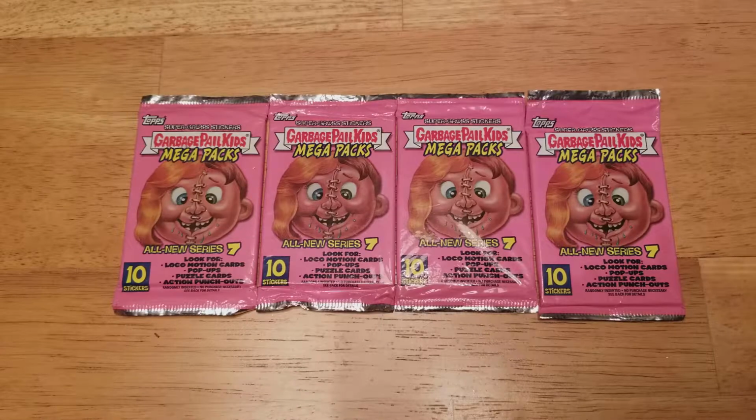Today, as you can see, I got some Garbage Pail Kids Mega Packs All New Series 7 packages here to open up. I was really happy today. I went to a flea market, saw these for $1 a piece, and picked them up.